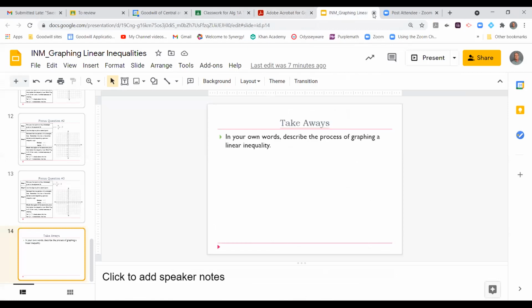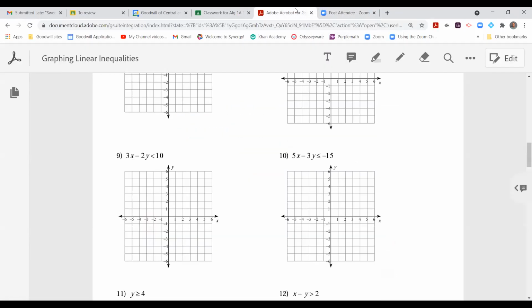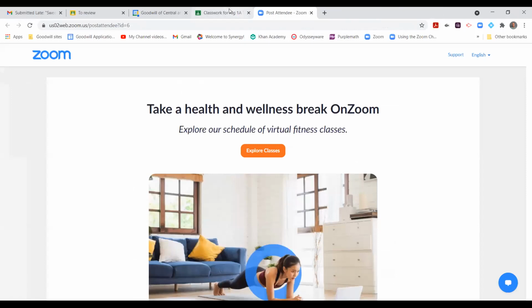Questions? Anybody? Did I graph this right so I know to go back and look at it? I know it's not perfect. Yeah. Okay. Yep. Sure did.